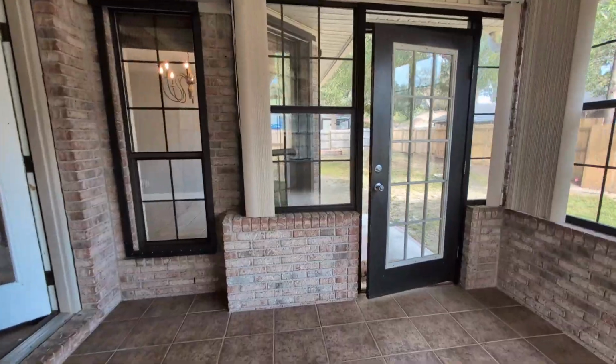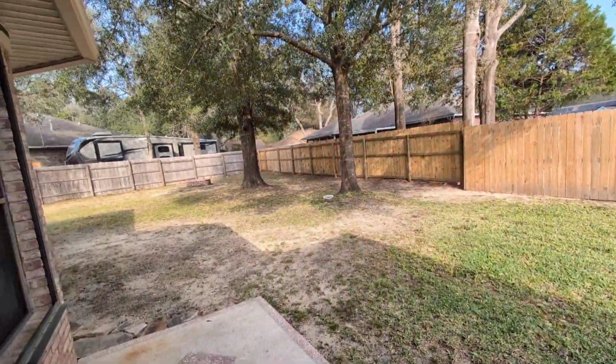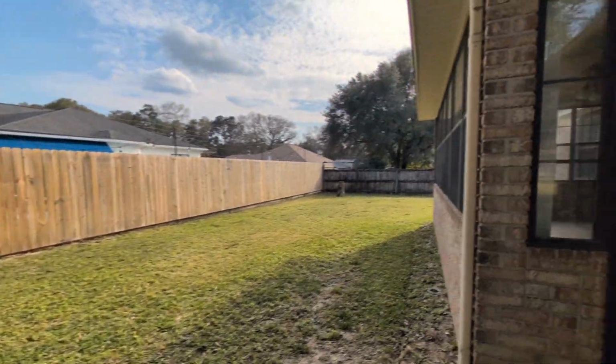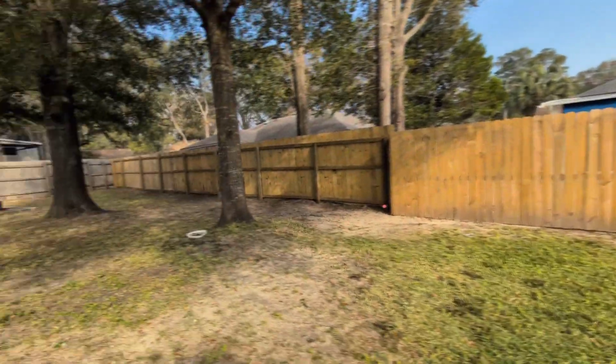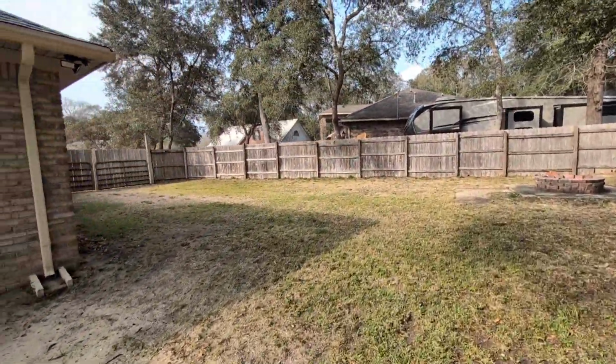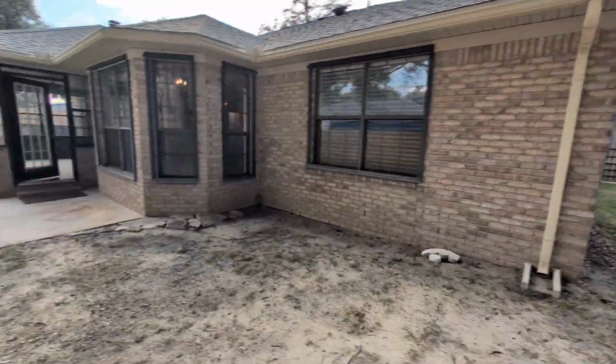And excuse the noise out here, the neighbors using the leaf blower. So here we have a large backyard, plenty of space, plenty of side yard. Double gate there, you can pull your boat in.